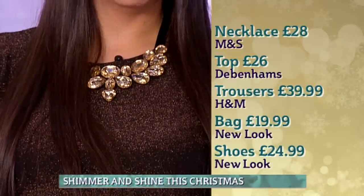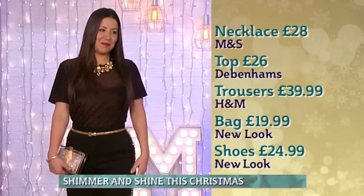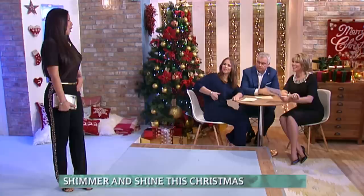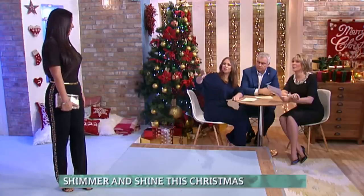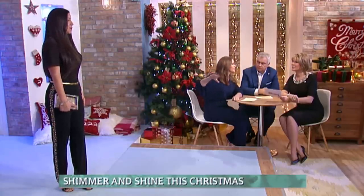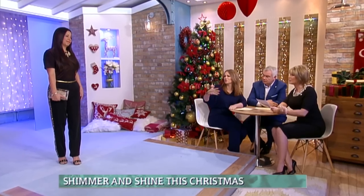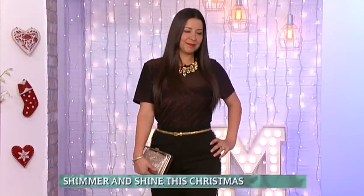Would you normally wear trousers, Sarah? No, never. I'm a jeans girl, but they really suit you. You know what? The high waist is really, really flattering on you and your tummy. You could wear both of these items with something else, which is nice. I think you could totally wear that with a black jumper, go for drinks after work and boots, a bit more chilled out.